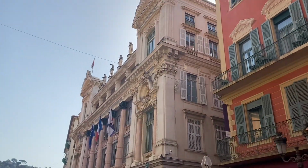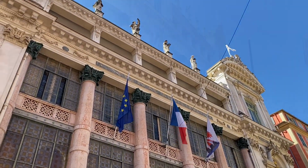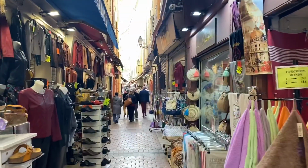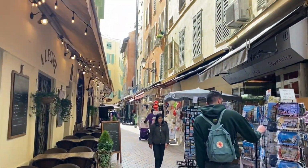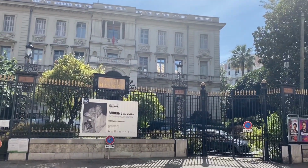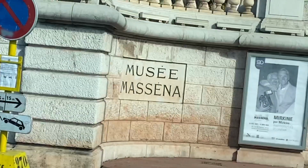Another day exploring. As you enter the old town, you are greeted by the stunning architecture of the Opera House. Another impressive building is the Musée Masséna. If you've got some money to spend, there are smart beach clubs all the way along the Promenade des Anglais.